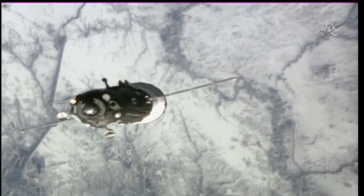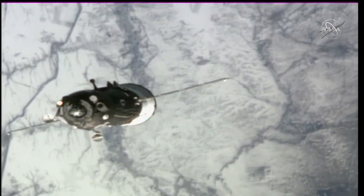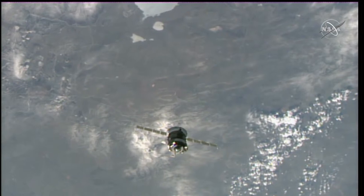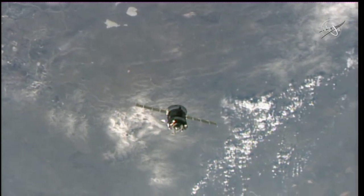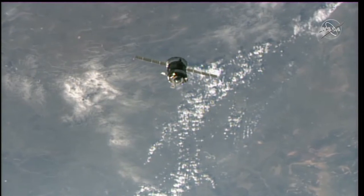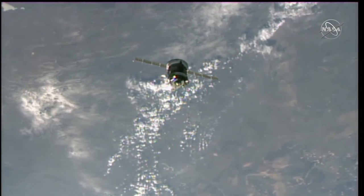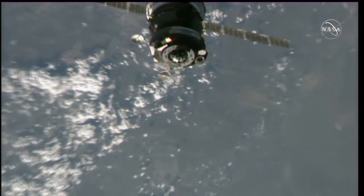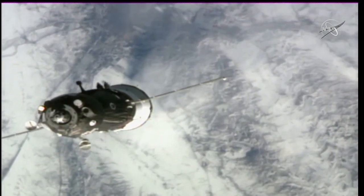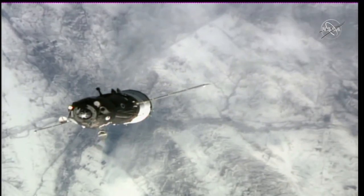Range 53, closing rate is 0.2. Less than 50 meters to go. The core's automated rendezvous system guiding the spacecraft autonomously to its docking port at the Rosviet module. Three crew members inside. Only in space for 3 hours and 16 minutes, but already just less than 50 meters away. Their new home on board the space station. The target is in the center. Crosshairs are aligned.